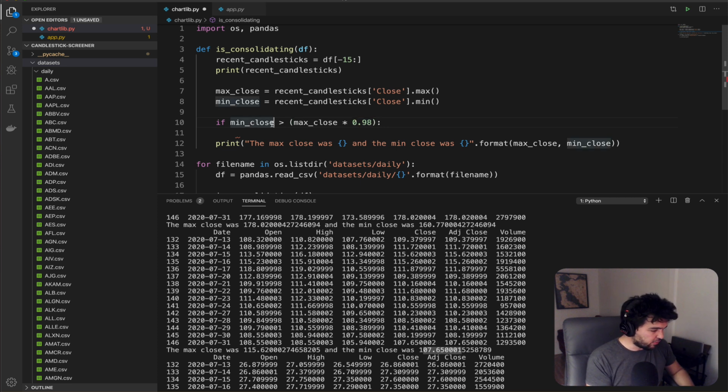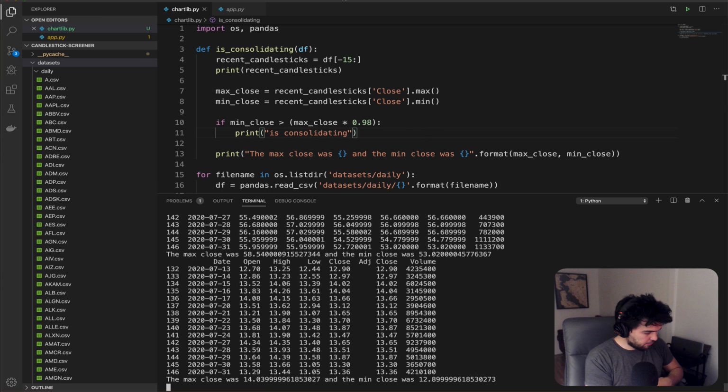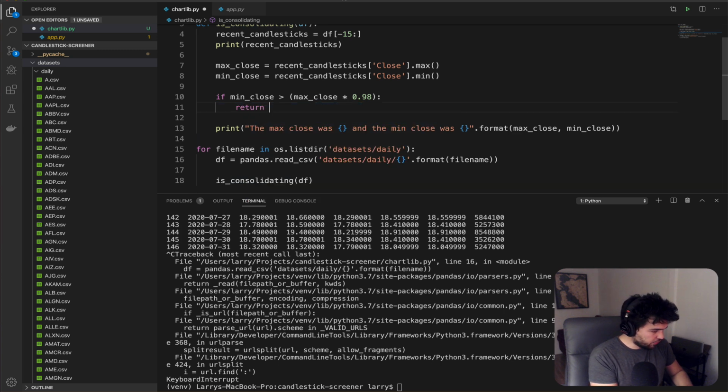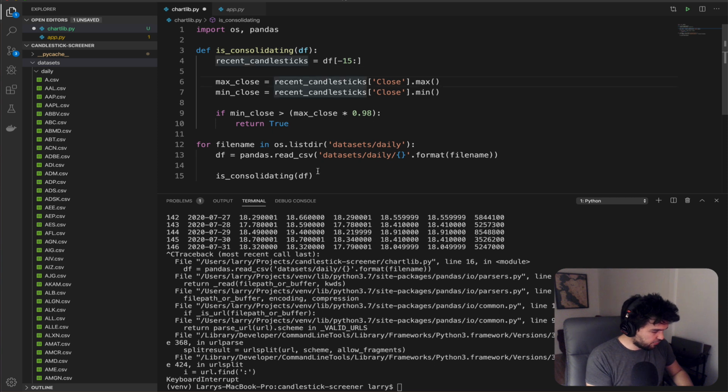So we'll just say if the min close is greater than max close times 0.98, then we'll say print is consolidating. And so let's do that. So I'll run it again. And instead of saying is consolidating there, I want to return true. And so I only want to print the data frames here that we're scanning through if is consolidating is true. So I'm going to delete that line. I'm going to delete the recent candlesticks, and this should be our full function.